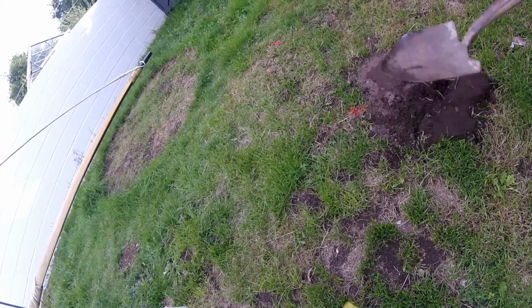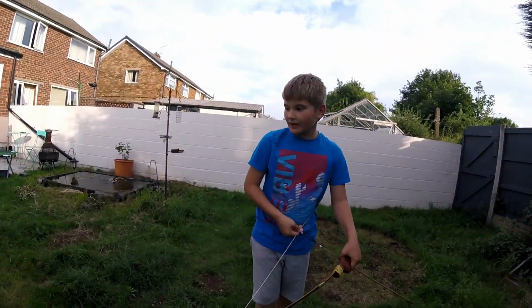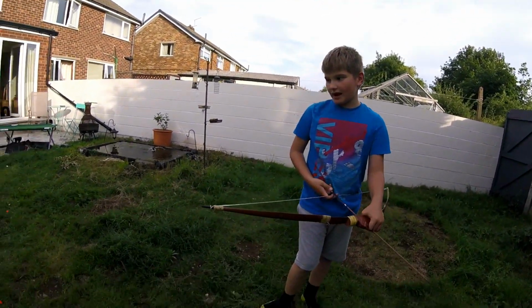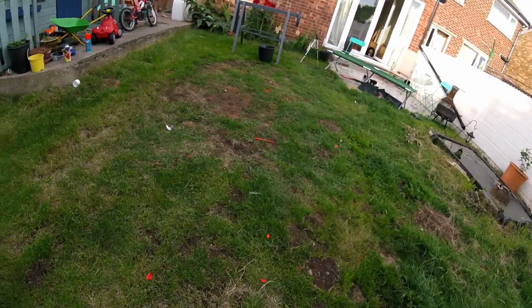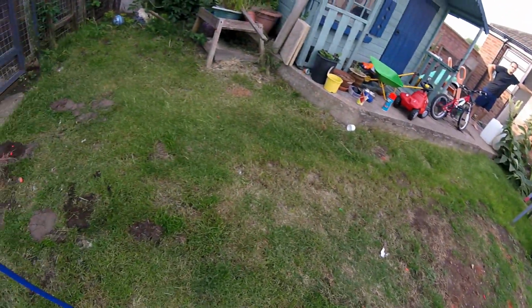Our lawn is no more. If that is the last mole, we'll have to buy some more grass to lay down. Yes, when we do finally catch the mole, we'll definitely need some more grass seed, because that is awful.